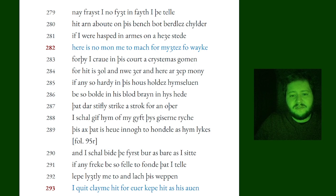Sort of the history of connecting England to Troy, as Middle English poems are wont to do, and medieval works in general like to connect whatever story they're telling to Troy somehow. At least in Western Europe, that's the common thing to do.